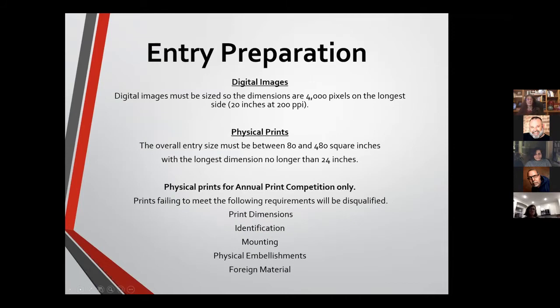This next slide, Lydia, is yours. Thank you. So I talked about specification and dimensions. For digital images, it must be 4,000 pixels on the longest side and at 200 PPI. Once you set up your image, there's also information coming on where you can get more detail about this: 4,000 pixels at 200 PPI. I think PPA recommends, if you don't do the 200 PPI, 10 instead of 12. Well, I think we have to update that one. I'm sorry, I just looked at that right before class.